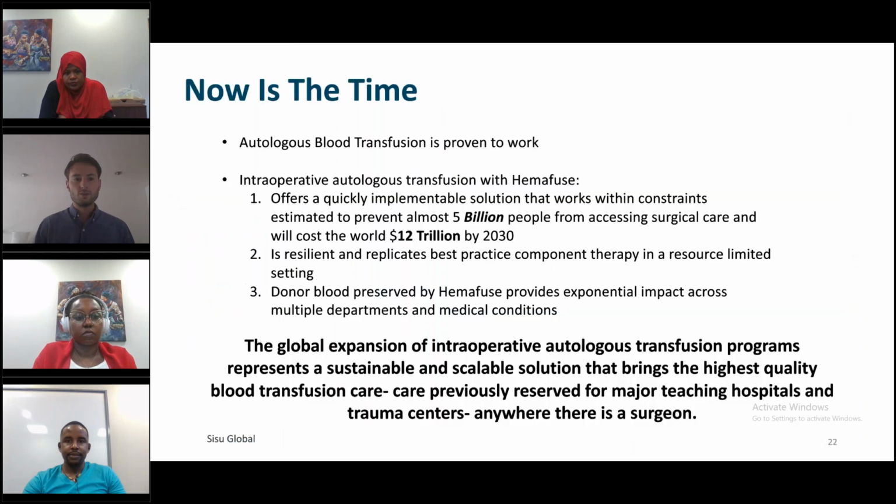So why is now the time to reach out and implement Hemafuse in your country? Well, not only is autologous blood transfusion proven to work, the donor blood shortage is having an increasingly negative impact on patient care, hospital efficiency, and global productivity loss. Hemafuse offers a quickly implementable solution that works within existing constraints, those same constraints I talked about that are preventing almost 5 billion people from accessing surgical care.